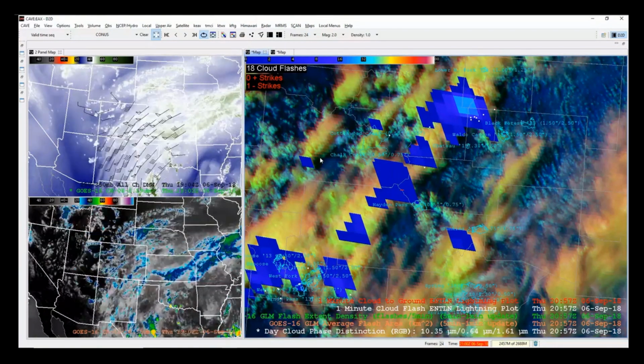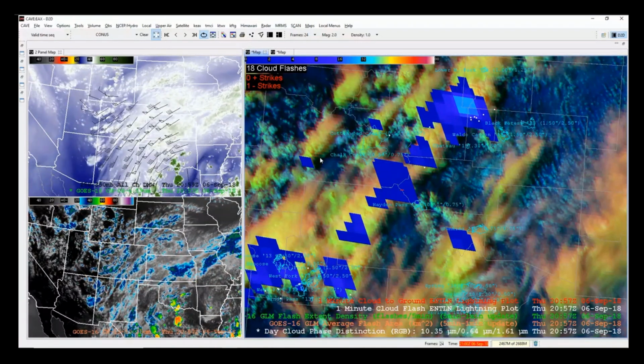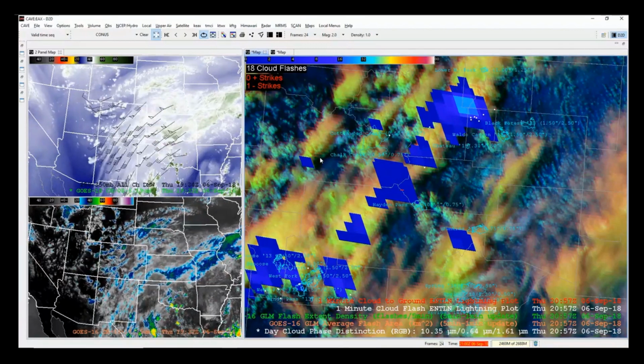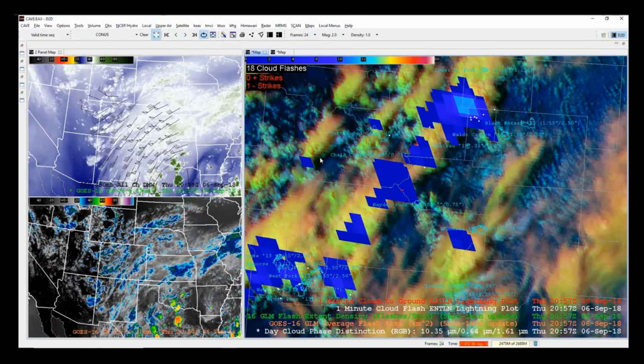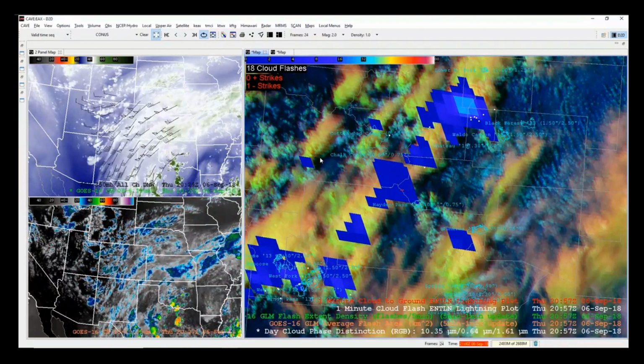I like that the GLM data is on the same grid as the ABI data. It has the same parallax error, and I think, at least in my office, forecasters know the degree of parallax and do adjust for that mentally.